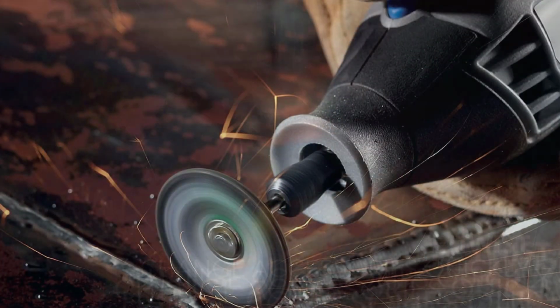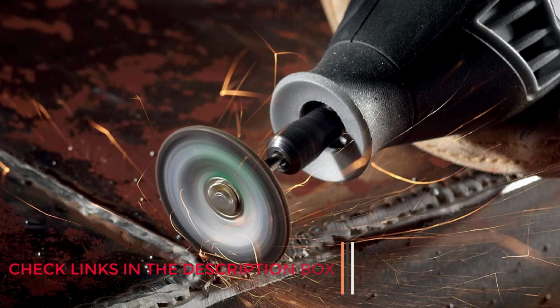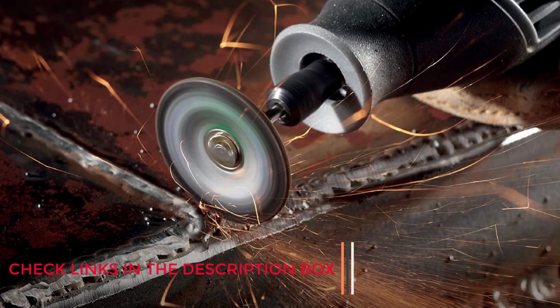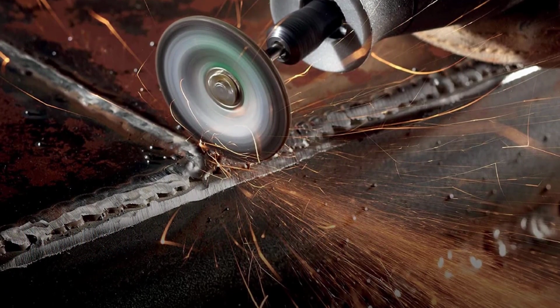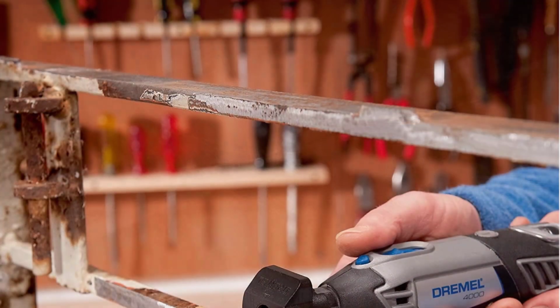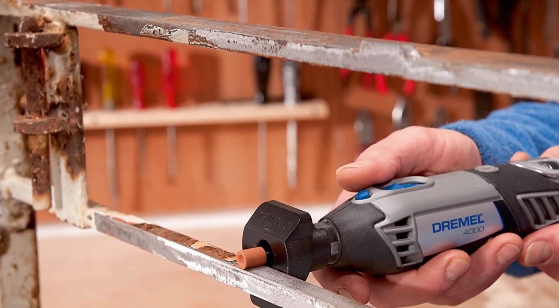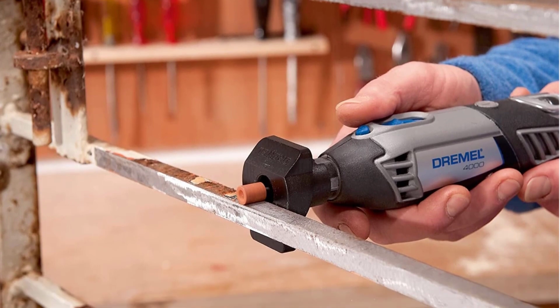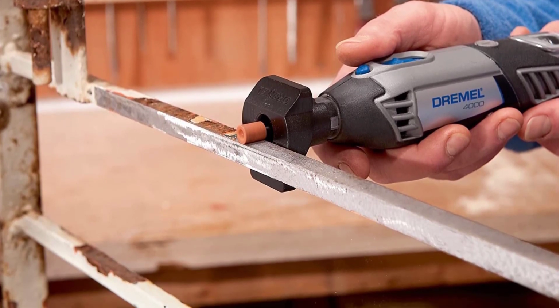It has variable speeds from 5,000 to 35,000 RPM to give you more control. It also comes with 6 attachments, including the flex shaft attachment for when you need to do more delicate work. The 1.6 amp motor is respectable. Make no mistake, though. As the best Dremel on the market today, this kit is an investment. It would make the most sense for someone who plans to test its limits rather than the occasional DIYer.